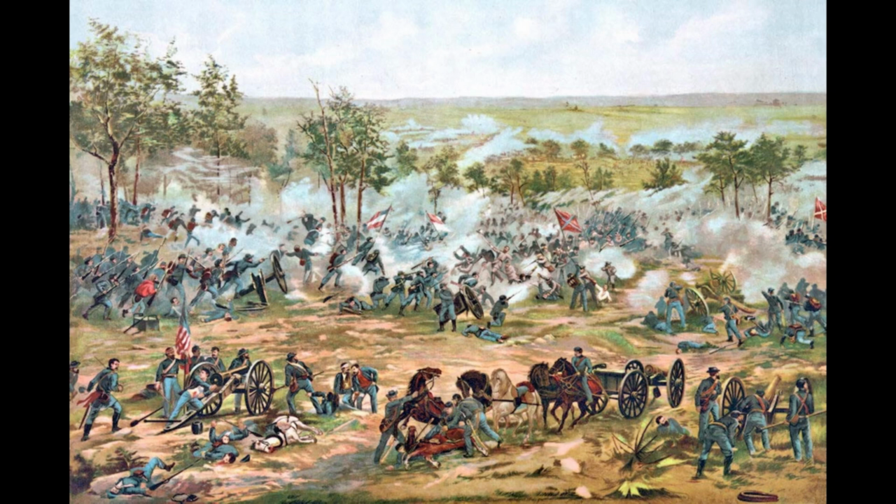Yeah. Sure did. Well, Ewell interpreted his orders as calling only for a cannonade. His 32 guns, along with A.P. Hill's 55 guns, engaged in a 2-hour artillery barrage at extreme range that had little effect.